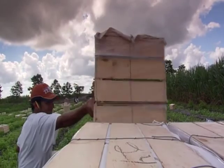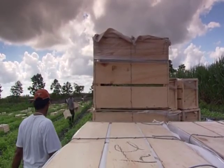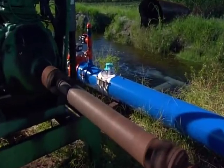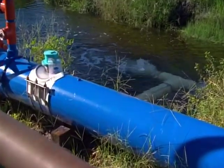So we're conserving tremendous amounts of water. We're guesstimating right now anywhere from 20 to 40% conservation in water, which is very significant. We have done some studies on how much cleaning we're doing, and we're sending the water out cleaner than we're pumping it out of the ground.